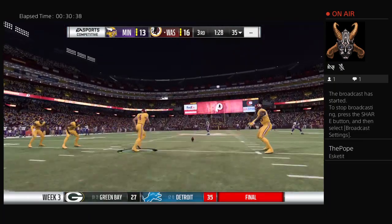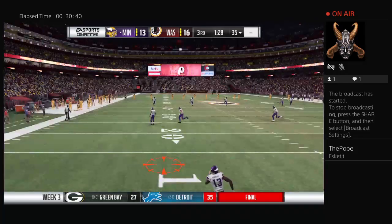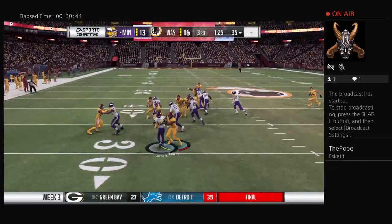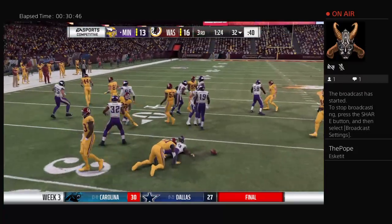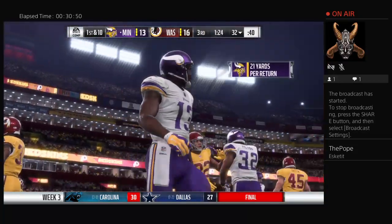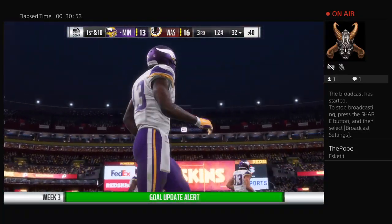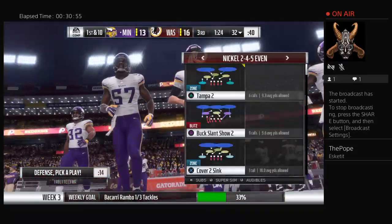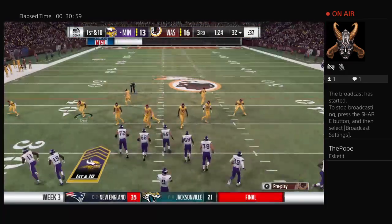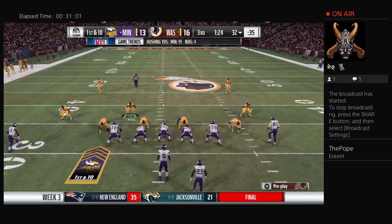Bullock out now to kick this one away. Fairly short kick, taken at the 14 here. And they're going to start this drive in pretty good shape as they get it up past the 30. And now out comes Minnesota, and a tight game after punting last time. See if they can get something going on this drive.